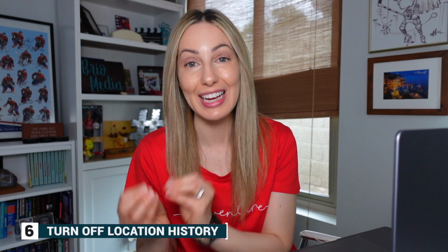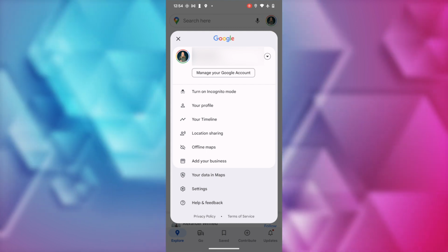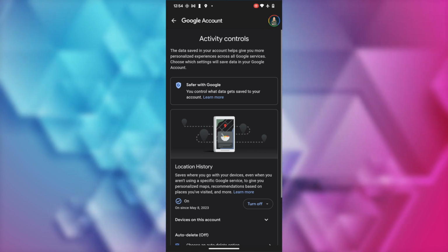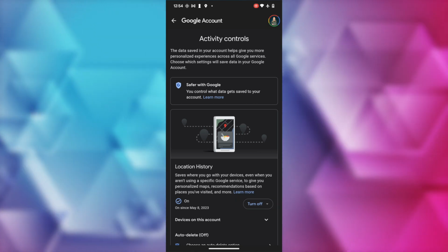All right, Google Maps tip number 6 is to turn off your location history. This is really handy if you don't want Google Maps to keep a tab on everywhere you've been. On mobile, let's tap our profile icon in the top right and then select Your Data in Maps. Now just tap underneath where it says Location History. Here you can simply toggle off the location history option.